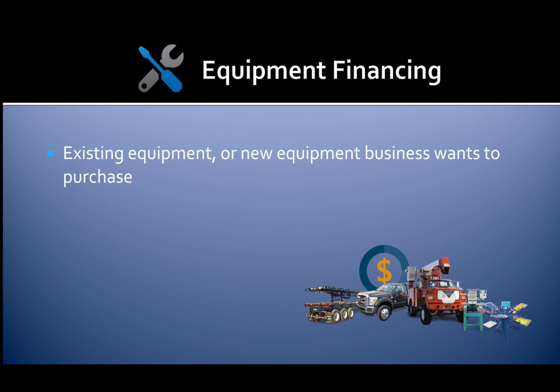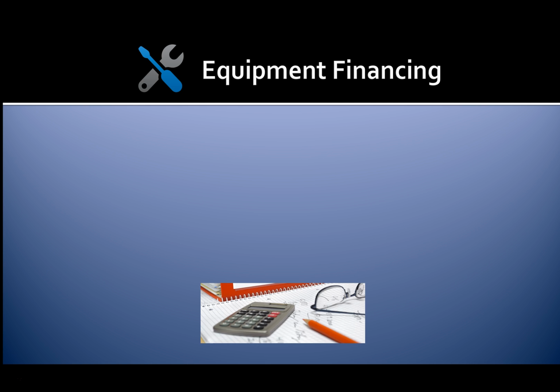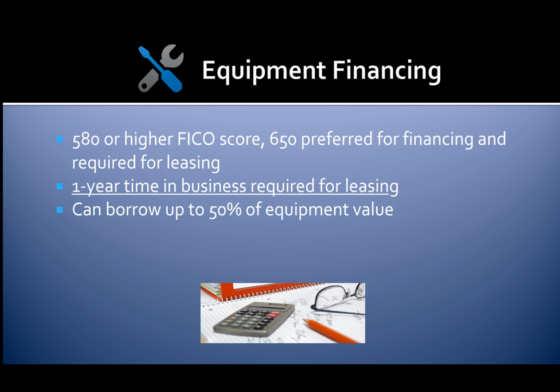You can qualify for equipment financing for existing equipment or new equipment your business wants to purchase. Financing and leasing is available. Loan amounts range from $10,000 to $2 million. Loan terms range from 12 to 48 months. Interest rates range from 5% to 55%. You'll need a 580 FICO score or higher for approval. 650 is preferred for financing and required for leasing. 1 year time in business required for leasing. You can borrow up to 50% of equipment value. Startups can also get financing for initial equipment.